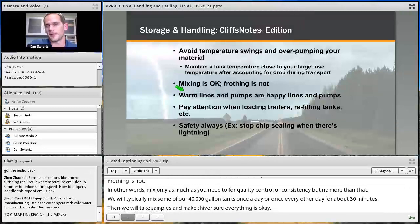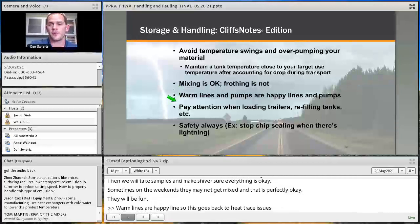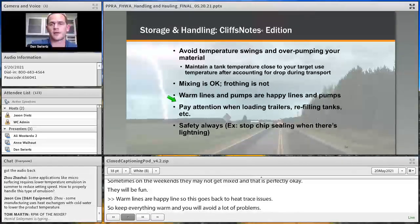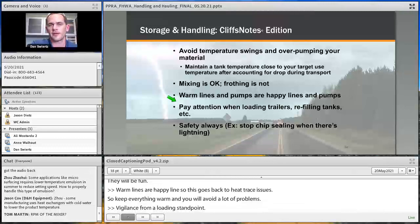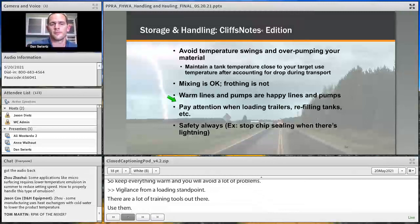All right, warm lines are happy lines, right? So this goes back to heat trace issues. Keep everything warm, and you'll avoid a lot of problems. Vigilance from a loading standpoint: there are a lot of training tools out there. Use them. Somehow track day-to-day activities and black flag events and so forth, so that as an industry we can learn from them and do better.